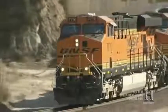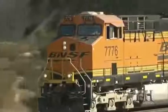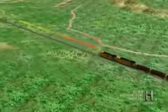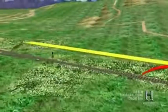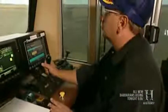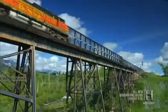The system automatically takes control of the train if the engineer exceeds the authority given to him by the dispatcher, fails to acknowledge a signal, or even if he's about to take a curve too quickly. The system constantly monitors information about the path ahead of the train and determines what actions are required from the engineer. It gives a warning to the engineer if he's not taking the appropriate action to stop or slow down the train. If they violate that or don't react to stop the train before they get to the end of their authority, it'll automatically stop the train.